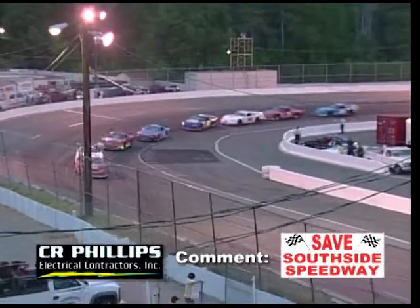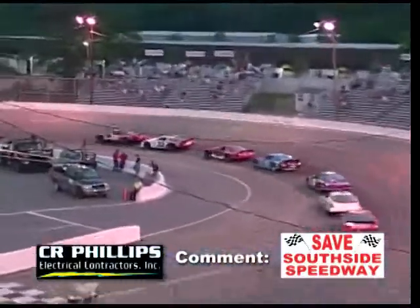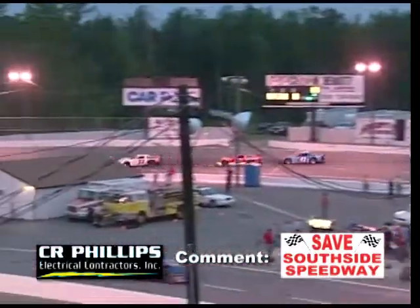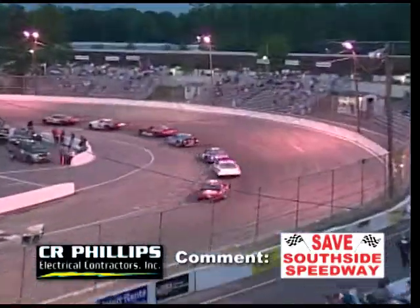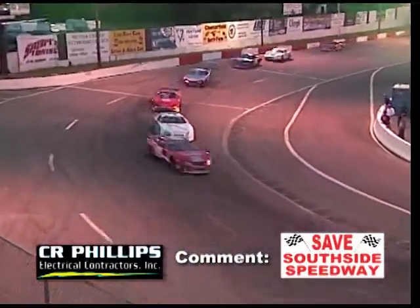Down in the corner, Bubba Hubbard lays bumper to the back end of Brandon Hendrick's car. 17 laps on the board, Bugs Harefield. Inside of the 51 of racing Jason Pittman. Your top 7 automobiles. Nose to tail through the center of the corners.